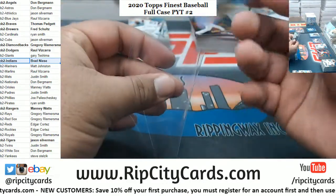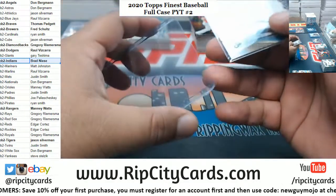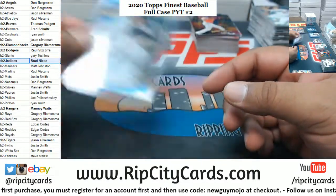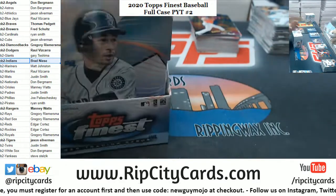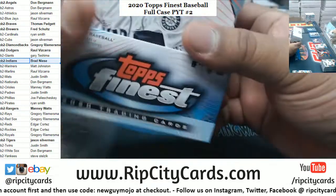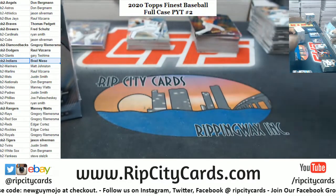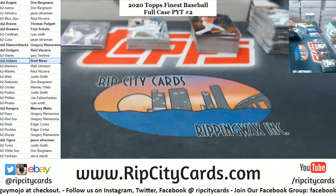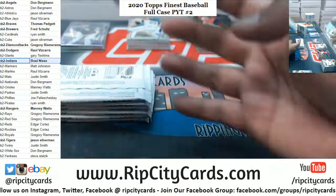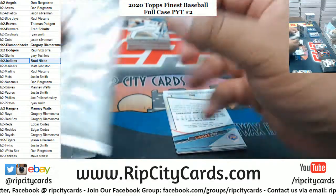Trent Grisham, Brewers rookie autograph. Looking at the store, closest break to filling is Bowman. The Bowman Hobby number 10 is the closest to filling with 12 teams left. Plenty of teams without hits. But you spread the love, Finest. Spread the love.